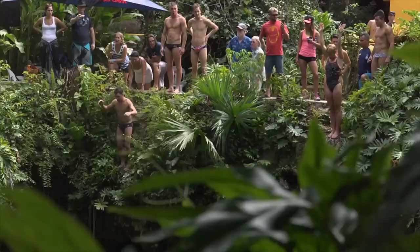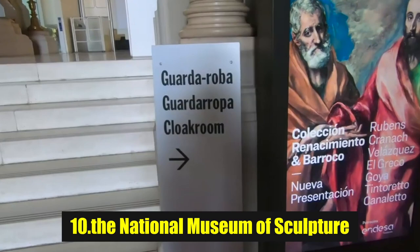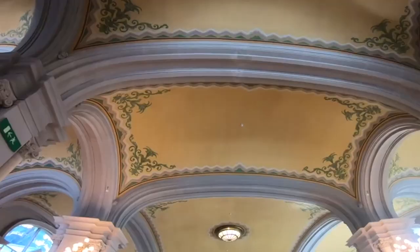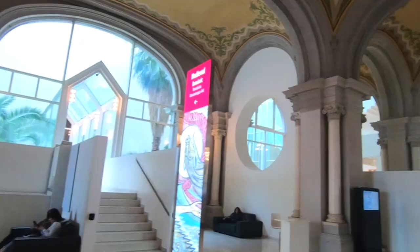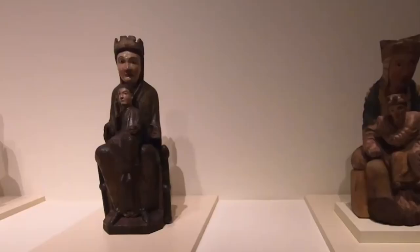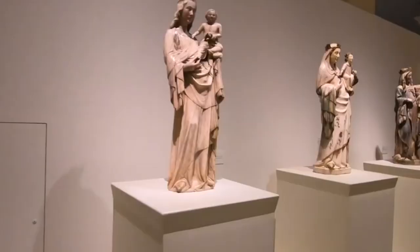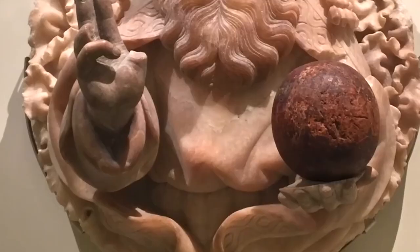Let's get started. Number 10, the National Museum of Sculpture. The National Museum of Sculpture is a must-visit attraction for anyone interested in art and history. The museum is housed in a beautiful 16th century building that was once a convent. Inside, visitors can admire a large collection of sculptures, including some of the most important works of art from the Spanish Renaissance. The collection includes pieces from artists such as Gregorio Fernandez, Juan de Juni, and Barragán, as well as works from other Spanish and European sculptors.